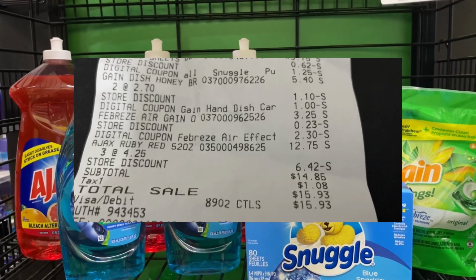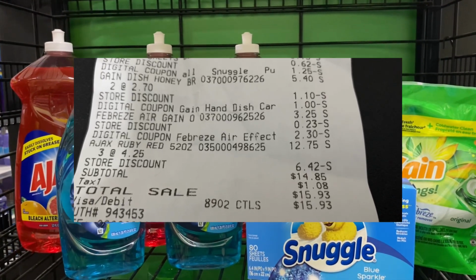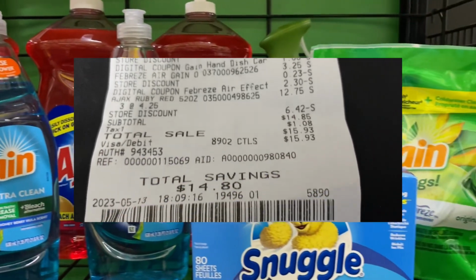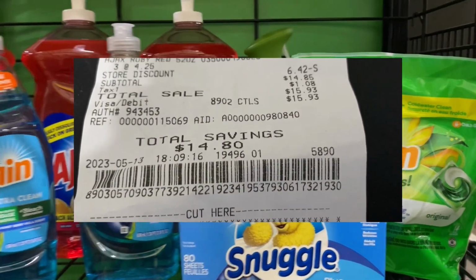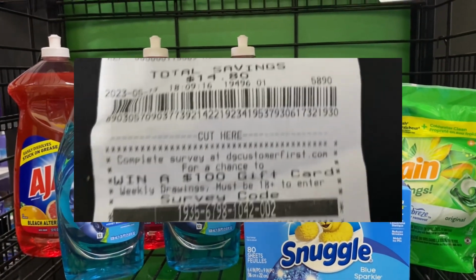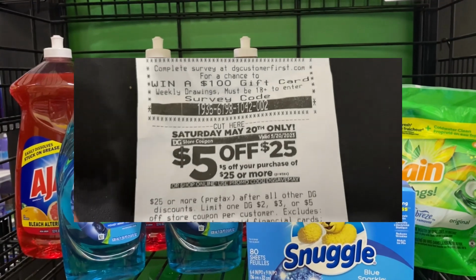And look at how much we saved. We saved, dun, dun, dun, come on, $14.80. What a great deal. A great deal. Small haul, but great what?